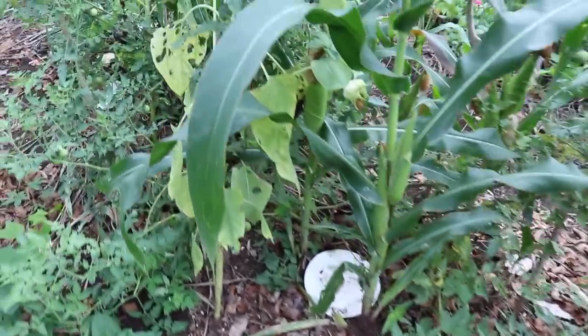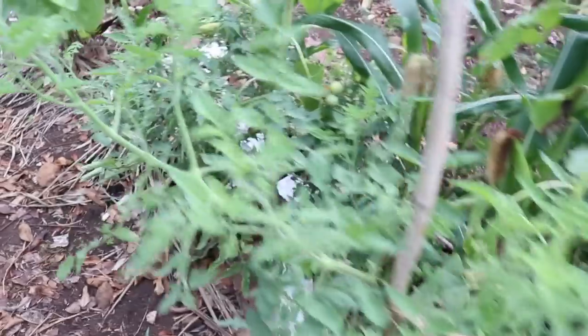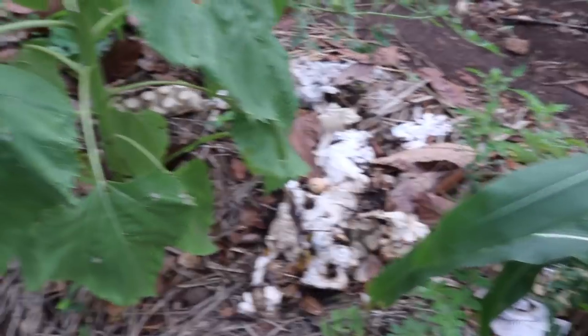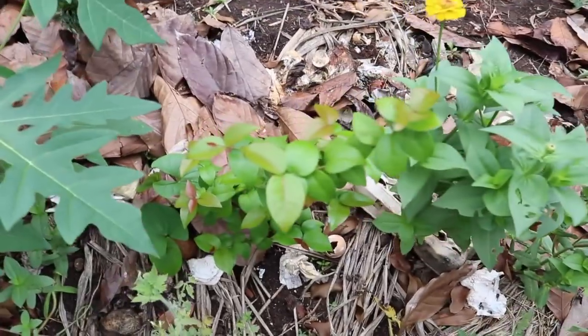This bed here is becoming the biomass bed for chop and drop material. So, oh no, not this bed here. This is the dump the compost bed. The next one is the biomass bed. I make such a mess, I can't even tell what I'm doing. There's a little pawpaw right there. And then here I've got another Suriname cherry.